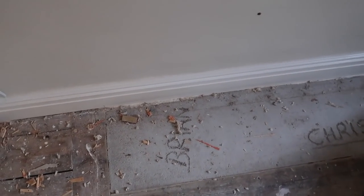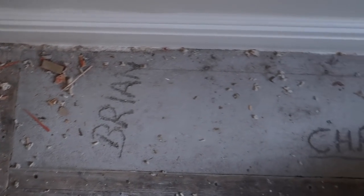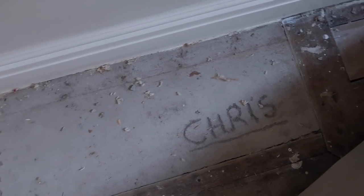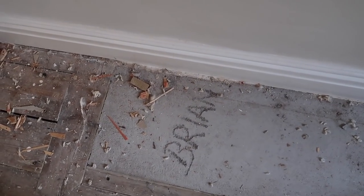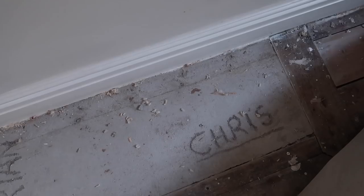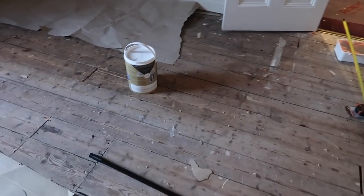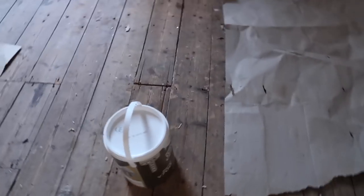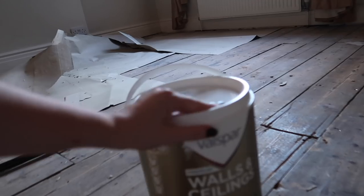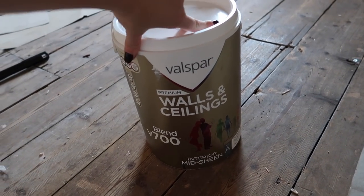This is the floor situation. We also uncovered this, where some builders or whoever it was that did this wrote their names in it, which is just brilliant. I think I am maybe going to put some tiling down because I don't really know what else to do, other than maybe putting a piece of furniture there as well. That could be an option. So this is the paint that we've got, so let's get going. This is Farrow and Ball Weathered, but it's been mixed by B&Q, so it's a bit cheaper.